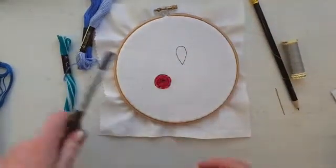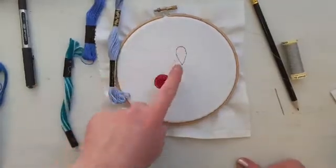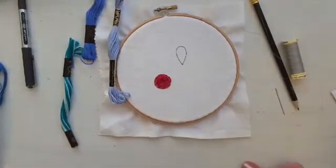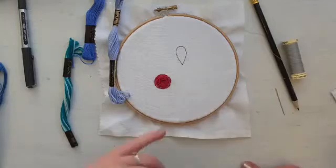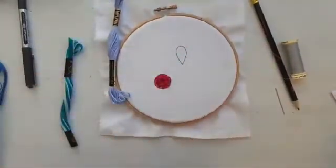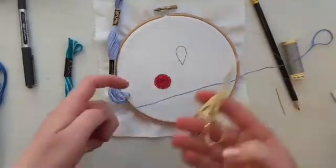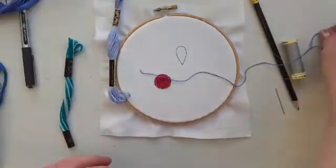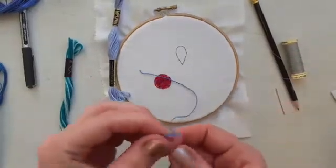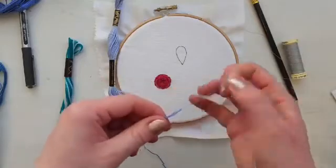be okay. Now what I'm going to do is stitch an outline around this shape. And the reason I'm doing this is because I want it to have a really smooth edge. You can do this when you stitch satin stitch as well. If you want to have a really smooth edge to a shape, all you need to do is stitch a split stitch outline. A split stitch, very simple stitch.